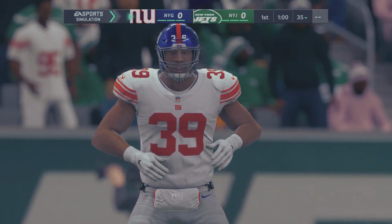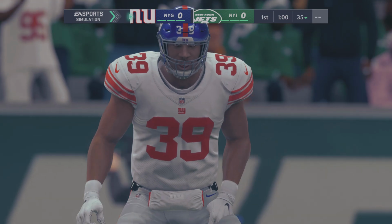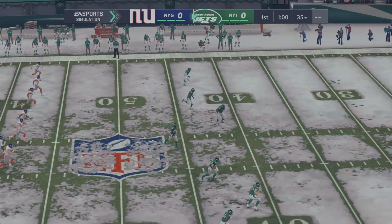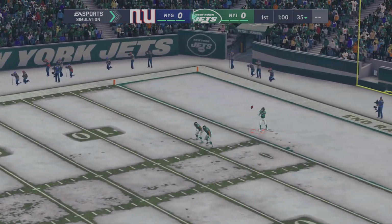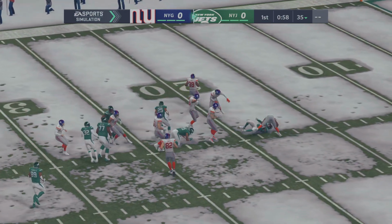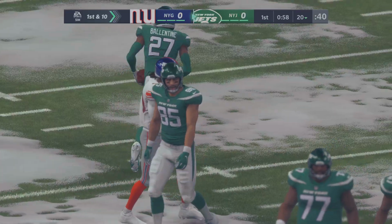It's a special prime time edition of the NFL on EA Sports. The kicker, Graham Gano, set to put his foot into this one. And off we go on EA Sports. That'll be taken about a yard deep. And the decision to come out of the end zone is going to cost him 5 yards as he's taken down right at the 20.